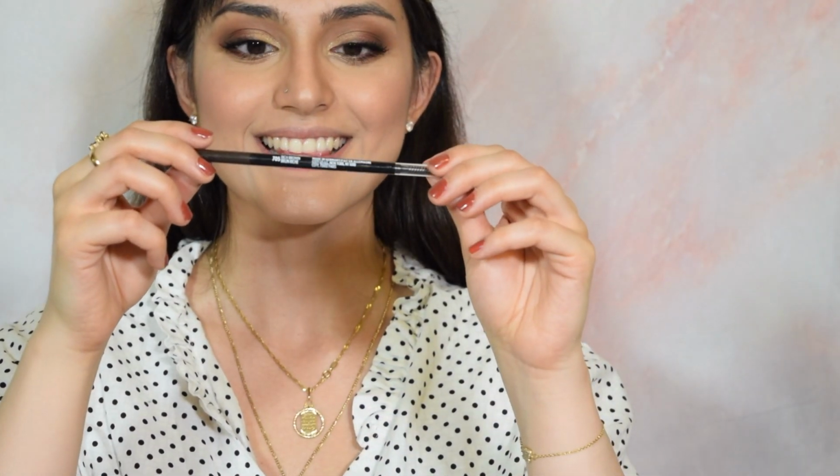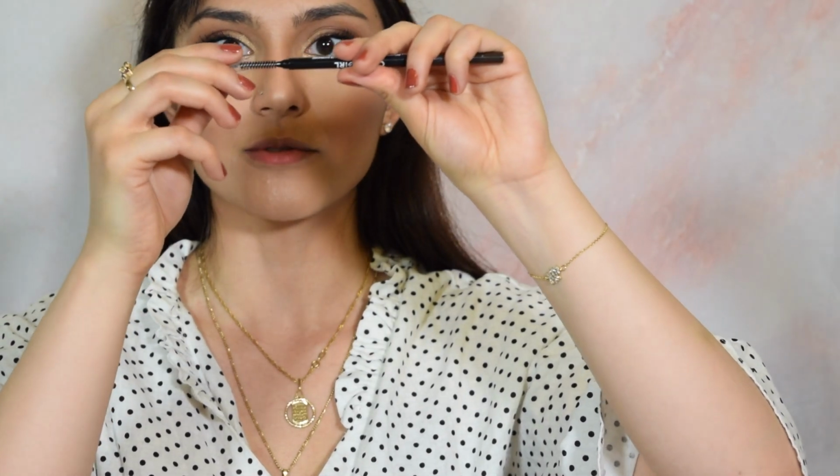Brow products are an area where I feel that drugstore products fail, or at least are a little bit behind. The one that I have here is a drugstore brow product. This is the CoverGirl Ultra Fine Brow Pencil in the shade Rich Brown. This is just the one that I have now. It has a spoolie on one end, which is great, and the actual pencil on the other.